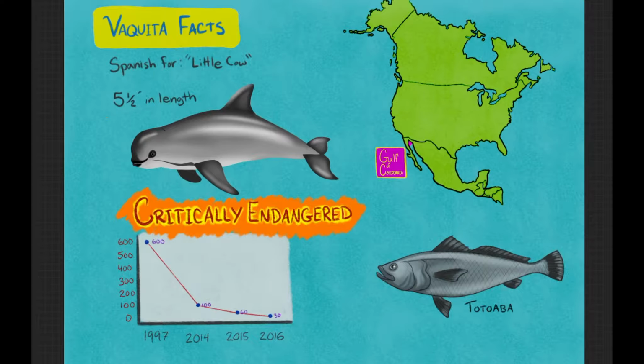First of all, I will tell you that the word vaquita is Spanish for little cow, and little is a good word to describe them because vaquitas max out at about 5.5 feet in length. They are the smallest living cetacean, and they are also, unfortunately, the most endangered.